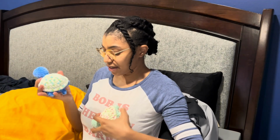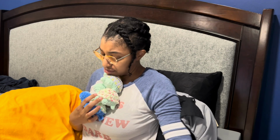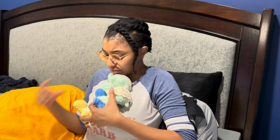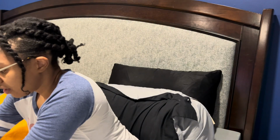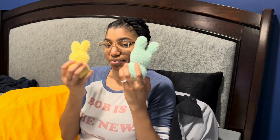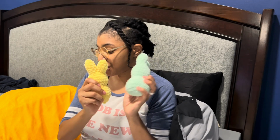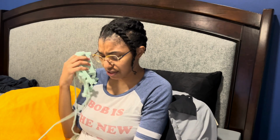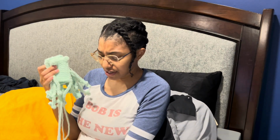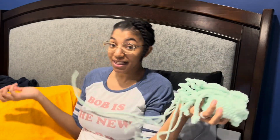I have made 1, 2, 3, 4, 5 tofu turtles. I have made 2 Peeps bunnies. These are going to go on the Easter eggs along with the chicks. And I have made 1, 2, 3, 4, 5, 6 leggy froggies. As you can see, nobody has eyes.